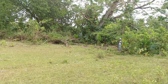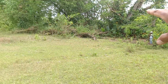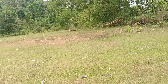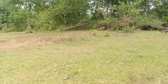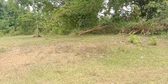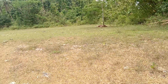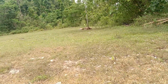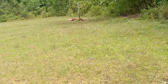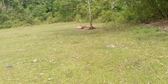The boundary is a small creek. It's plenty source of water. So no problem about electricity also. No problem about the water, and no problem also about the road right of way. Because this lot is the second lot, and the owner said no problem about the first lot, because they already negotiated about the road right of way going to this property. So no problem about the road right of way.